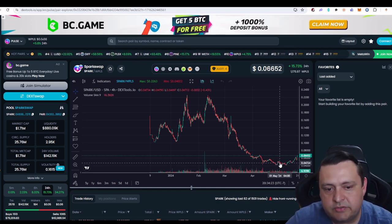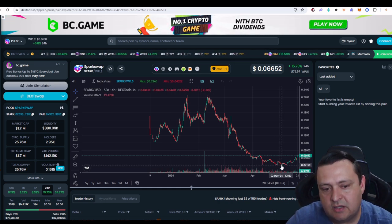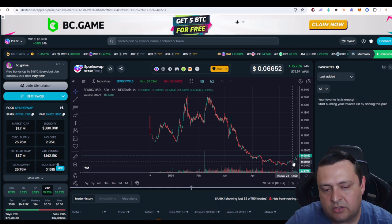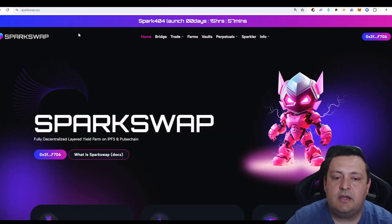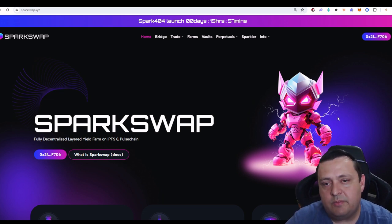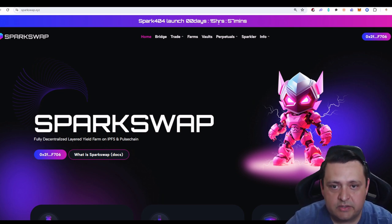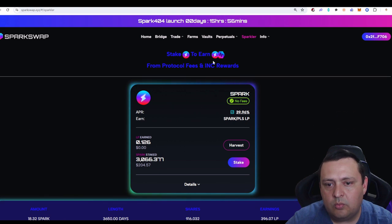This is a chart that we're used to for farming tokens. But then they announced their 404 NFTs coming, and now you can see Spark has started to turn around, and now we're up to about 6 cents. One of the things that's going to be kind of interesting with this little guy is just how popular he is and how much of the token they go ahead and get sent into these NFTs, how many people decide to get into the liquidity farming of the new token, because they're going to have a new farm coming out when this launches. Because right now they already have Sparkler sitting here with a whole bunch of coins in Sparkler.